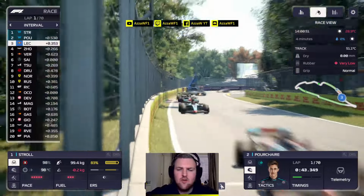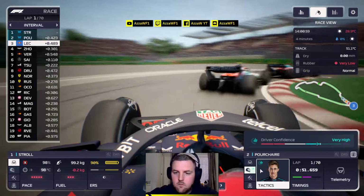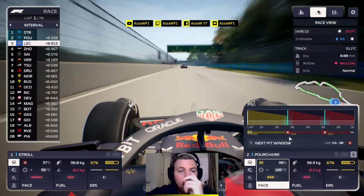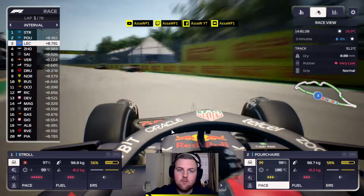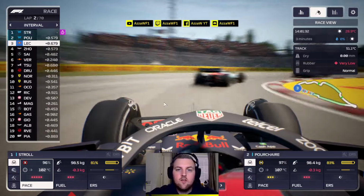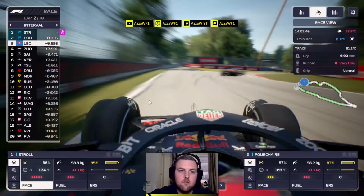Why are they so quick? On the hard tyres as well. So I think Pourchaire, we go standard here. Why is Leclerc and the Red Bull so good? They have come on leaps and bounds. Absolute leaps and bounds this year so far. It looked like it was going to be an easy season for us where we were going to go and take every single race. It's not anymore.